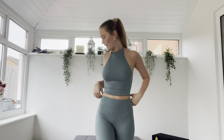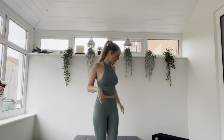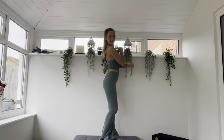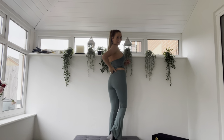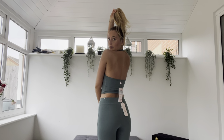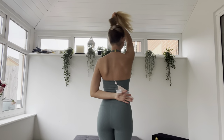Okay, so the thing that I love about this set is that I would definitely wear each of these items separately as well as together. So I'm just going to stand up on here. I've got ugly socks on, so ignore my socks, but look. See what I mean? The flares just make your bum look so peachy. And yeah, I would definitely wear each of these things separately.